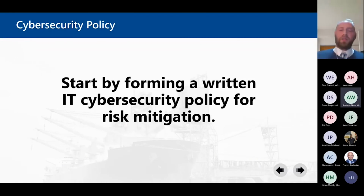One of the things I do recommend is to start forming a written IT security policy. Many companies I've spoken to still don't have a formal IT cybersecurity policy, and this is probably step number one you can do to start mitigating or looking at risk for cybersecurity.